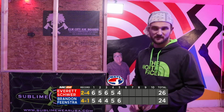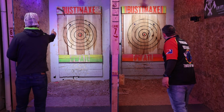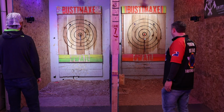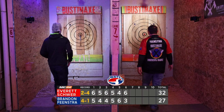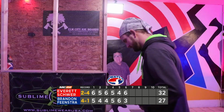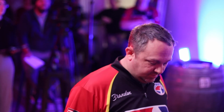We've got a great match here. It's Everett Shurer leading by 2 after the first half. And a nice throw there by Everett with a bullseye. The axe hanging in Brandon's hand just a little bit, so a rare 3 there on his 6th throw. Yeah, that's a big swing there for Everett Shurer. He's got a 5-point lead now with 4 throws to go.